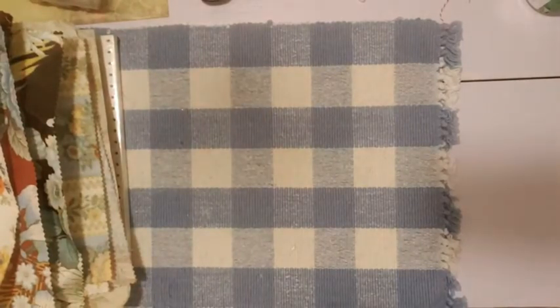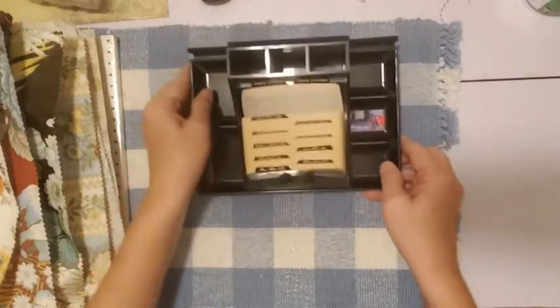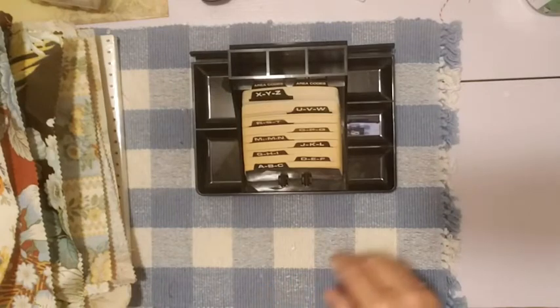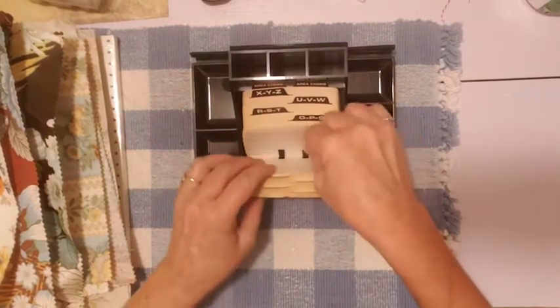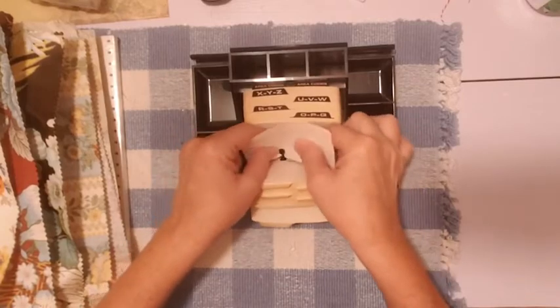This here, I don't want the holder. I just wanted the cards, but it was half price, so it was worth it, you know? It was worth getting the cards. If it would have been the blank ones, I might have not bought them, but this is the lined ones. And if you don't know what I'm talking about, let me show you.